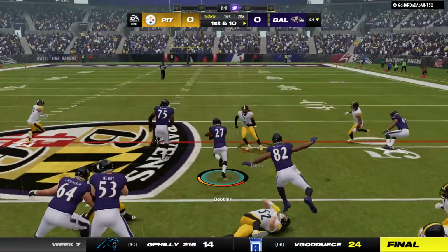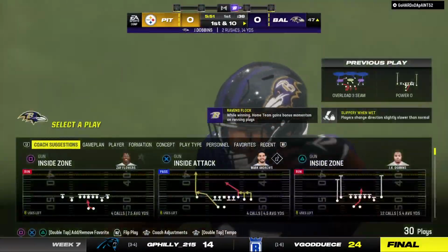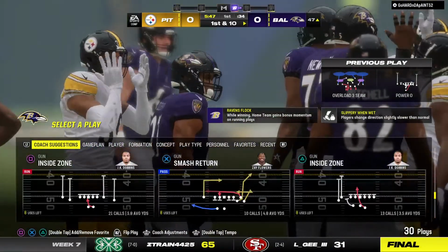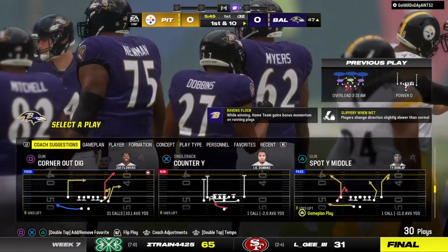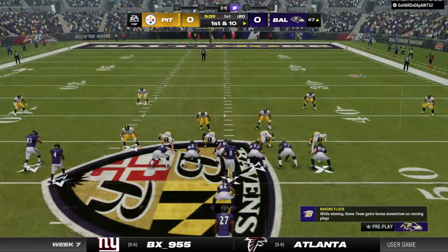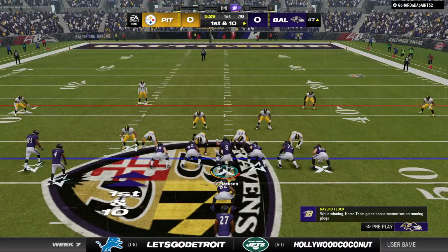On 1st and 10, it's Dobbins. Unable to corral him. He fights through. And he'll be taken down, but not before he works it past the 50. That's a 12-yard gain now on back-to-back plays. For a lot of guys playing this game, there's no better feeling than running right through a tackle. He's able to lower his center of gravity and churn his legs for a really nice pickup.